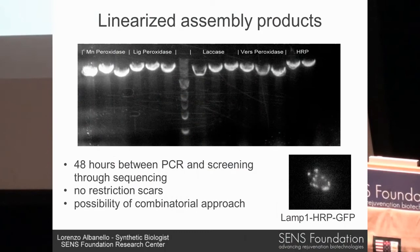I did the assembly, I linearized them. I've seen here, so there are 5 anti-H3 enzymes as an example. I found that except this one, they had different sizes. So I said, okay, what happened? Let me just screen, like sequence screen, just 3 of them.